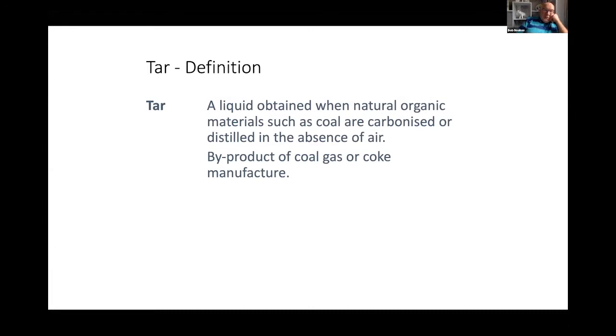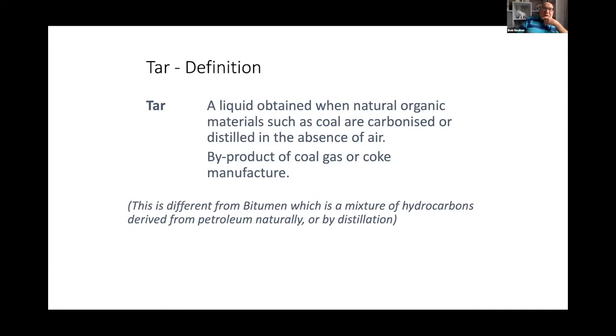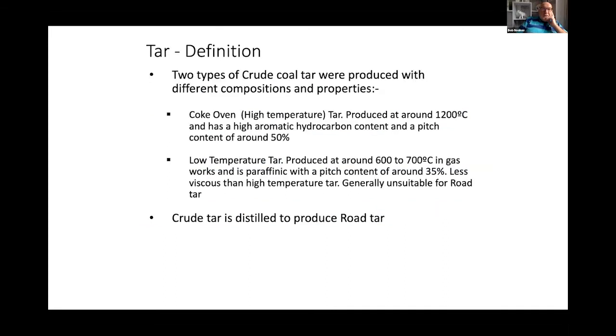The definition of tar has been around for a long time. It's a byproduct of coal gas or coke manufacture. And in the European Waste Catalogue, they've got a description of asphalt waste containing coal tar, AWCCT. Well, asphalt waste, a lot of it's got bitumen in it, and the coal tar that is in the asphalt is not actually coal tar. It's this one here, crude tar. It's a product from the coke and coal gas industries, all these coal plants that we used to have in towns to produce town gas, produced coal tar.